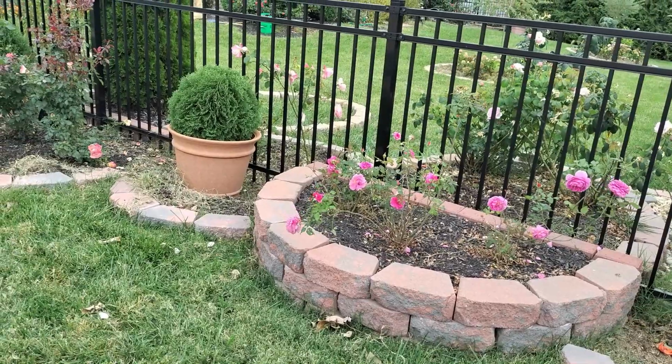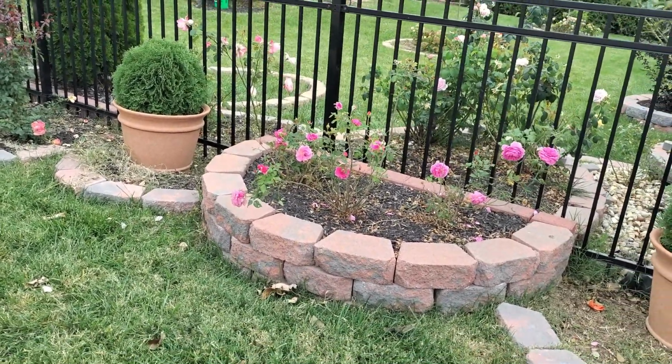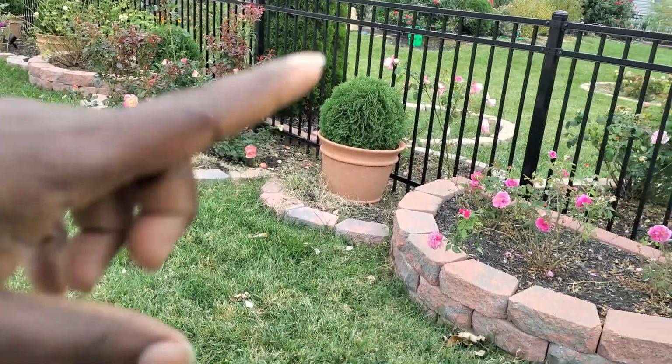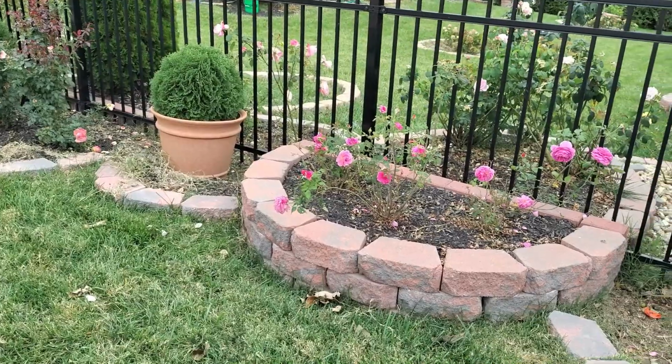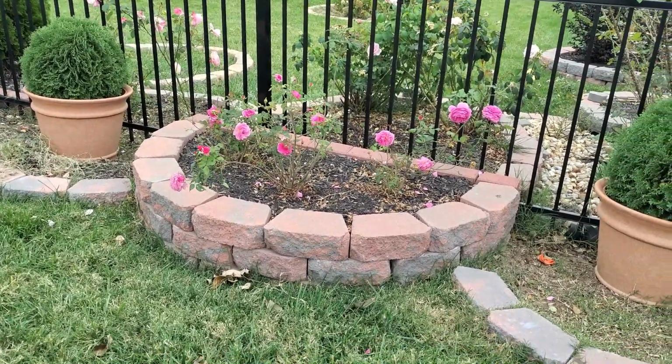This season, I do want to try putting down a little bit of compost, especially for these roses on the outside, right? Because I feel like they need something. I think a bit of compost is going to help them out a lot.